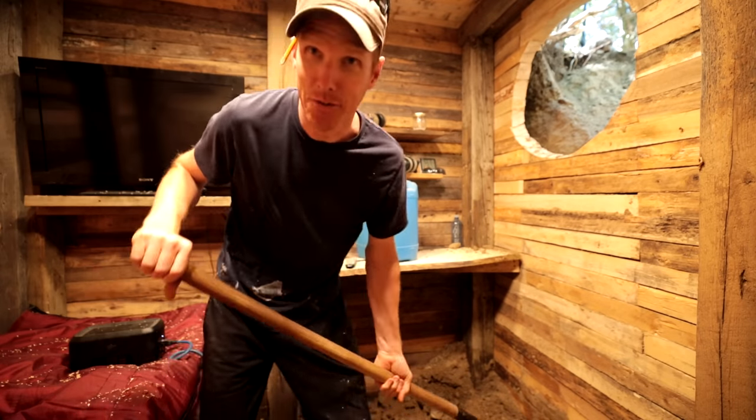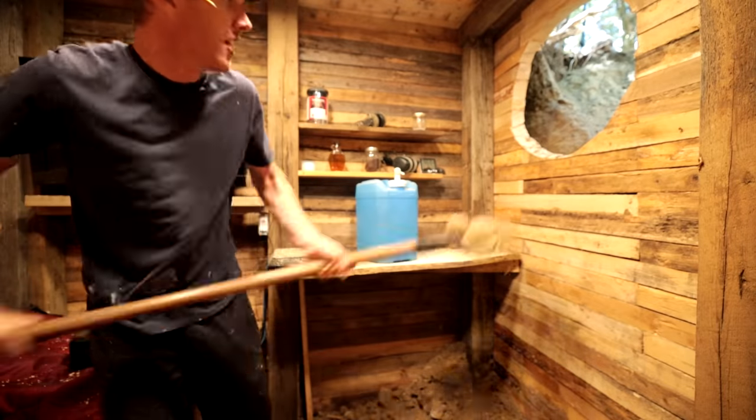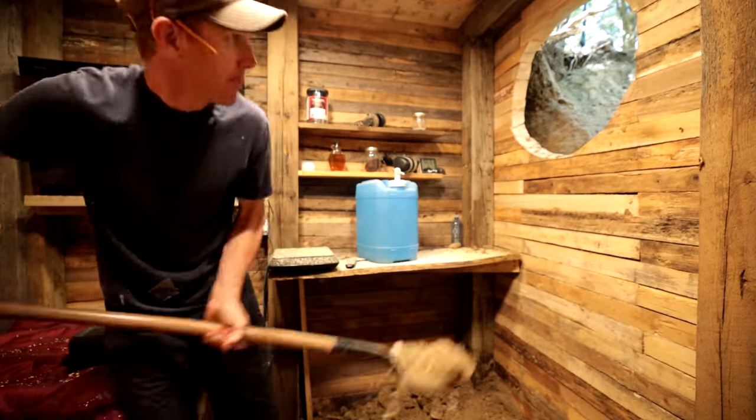It'd be easier if you cleaned your room like this. Cut a hole in the wall and shovel everything outside. I think I'm on to something.